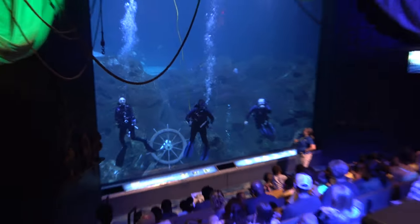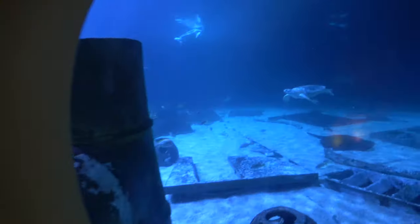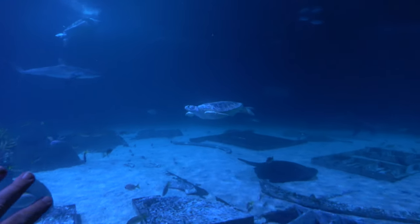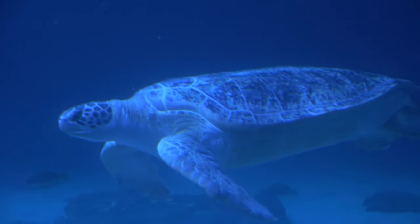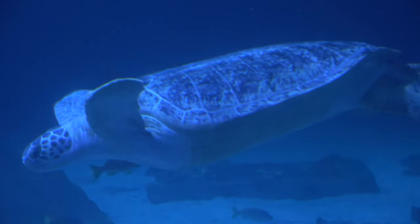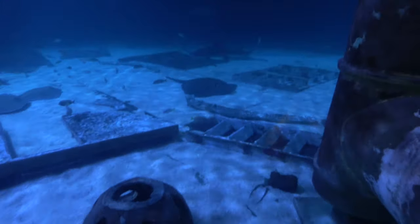So this is not going to come out great on camera, but for that big enclosure, there's bubble kind of things where you can look in and see that awesome sea turtle again. There's two. Yep. There are at least two in here. Giant ray. This enclosure is also home to a couple large species of rays.